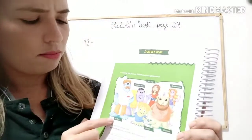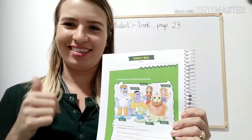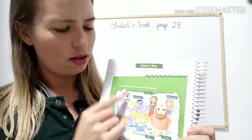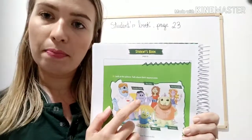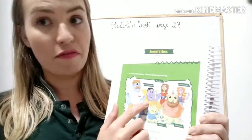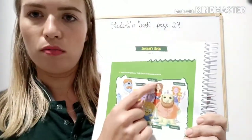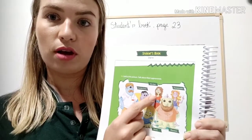So, guys, Mr. Zorg is tall. He's tall, and a little fat. Look, he's got straight hair and a mustache. Yes? Grandpa Creep is a little short, and fat. Mrs. Zorg has got brown wavy hair.